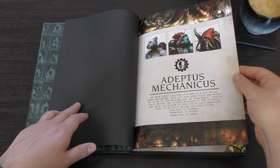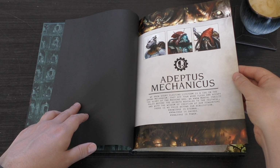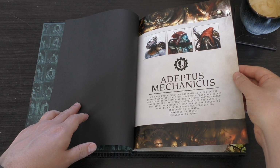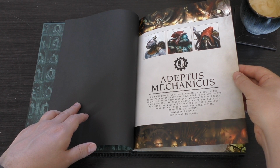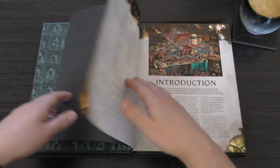We know every fleeting life form is a cog in the grand mechanism. Cast off your weak flesh and accept the glory of the machine god. We know mortal frailty pales before the secrets revealed to the faithful, and with the wisdom of creation at our fingertips, there is no prize beyond our acquisition. Knowledge is eternal, knowledge is sacred, knowledge is power.